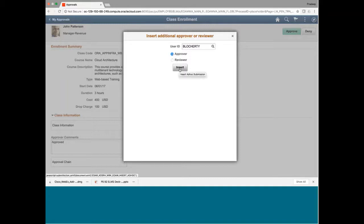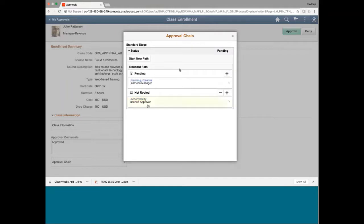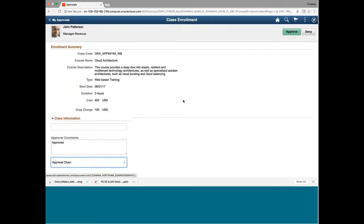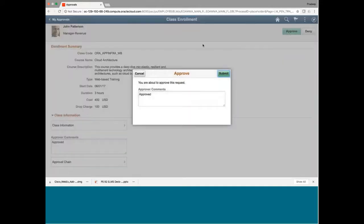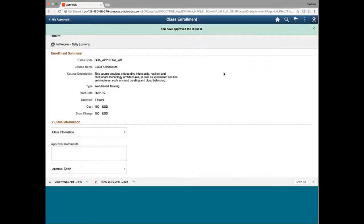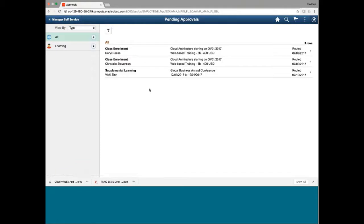Once you hit insert, that particular person will be part of the approval workflow request. If you want to approve it, you can go ahead and straight away click approve, or if you want to deny, you can deny the request. So you have approved the request. This is how a manager can approve the enrollments for an employee. I'll take you through the next level approval page once I complete this, or else I can show you this right away.